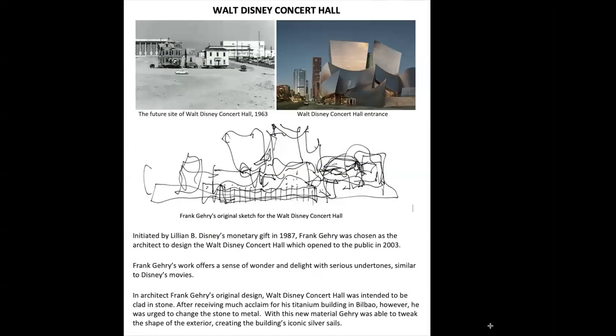And we're going to go back out to Los Angeles for the last large building here. This is the Walt Disney Concert Hall, and also a Frank Gehry design and building. Another sketch. So he's good at doing his sketches, and the fact that people preserve them shows his reputation, that if he's sketching something, you want to hold on to it.